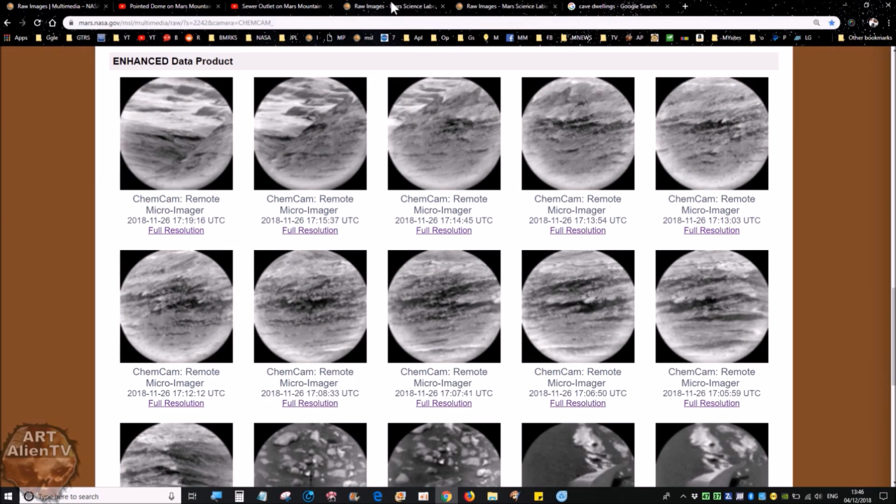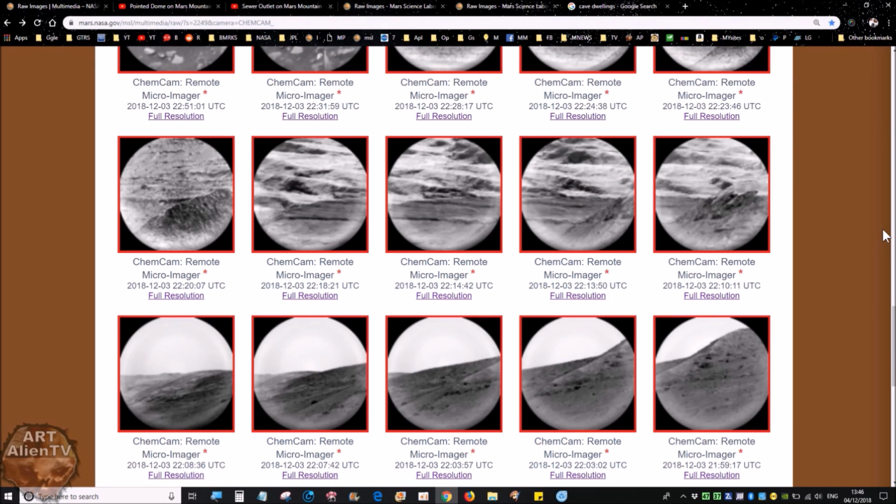Particularly, what we're looking at today are two sets of images. We have this set of images here from Sol 2242 and this other set of similar images of the same area from Sol 2249. These were put up only last night, I think, or this morning, and I jumped on them straight away. What's also really cool is we got a close-up here of what I call the sewer outlet, which is this image.